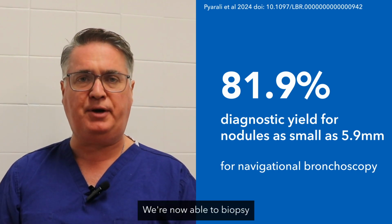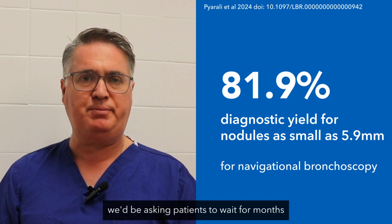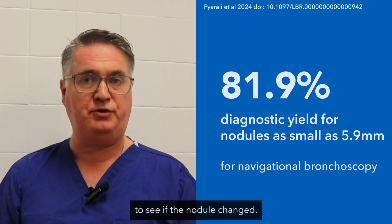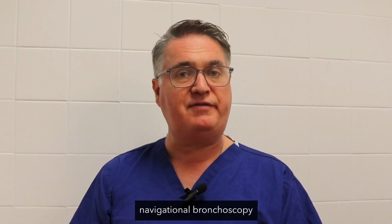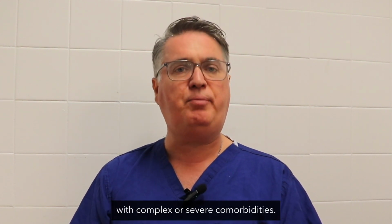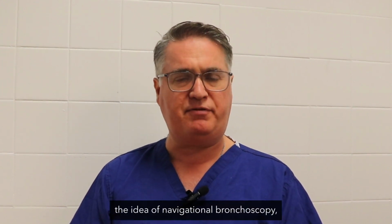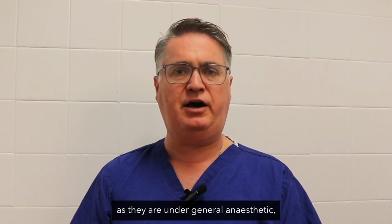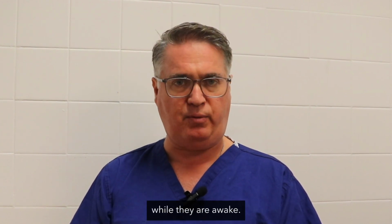We're now able to biopsy very small nodules right away, whereas otherwise we'd be asking patients to wait for months to see if the nodule changed. Because the risk of complications is lower, navigational bronchoscopy also tends to be a safer choice for patients with complex or severe comorbidities. What I've also heard in my clinics is that patients prefer the idea of navigational bronchoscopy as they are under general anaesthetic rather than the discomfort of procedures while they are awake.